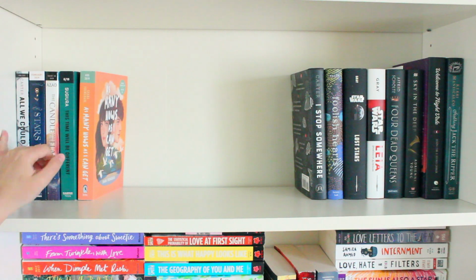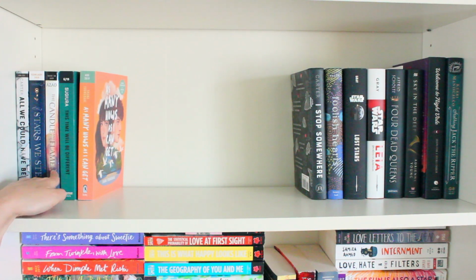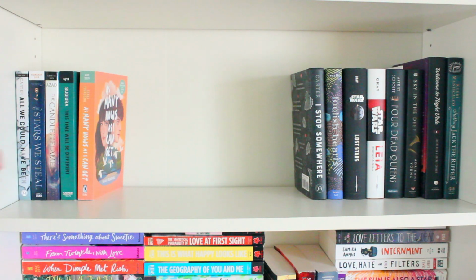So a couple ARCs on this bookshelf. I have All We Could Have Been by T.E. Carter. T.E. Carter is one of my favorite authors. I haven't read this one just yet, but there's another book that we'll come to in a little bit that I just absolutely love. The Stars We Steal is just something I recently got in the mail, as well as Candle in the Flame, This Time Will Be Different, and As Many Nows As We Can Get. These are all coming out fairly soon, except for Stars We Steal, that's coming out in 2020. But I really need to get to these because I've heard really good things about Candle in the Flame, and the other ones just sound super interesting.